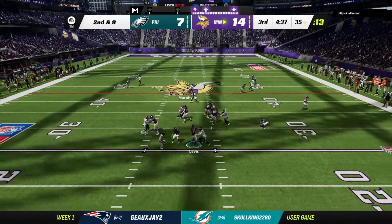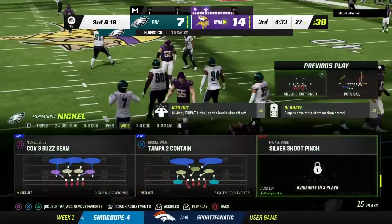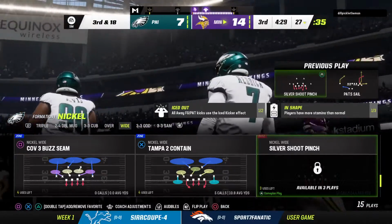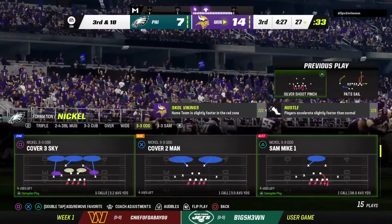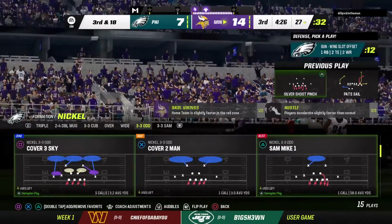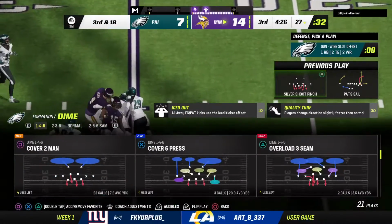Back to throw here. Can't get away, and he's taken down. The pressure from multiple guys there as they bury him for a big 9-yard loss. I'm sure a lot of time was spent in the locker room, Charles, talking with his defense about setting a tone here in the 3rd quarter when you're down on the scoreboard. A sack like that, maybe that can get them going.